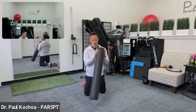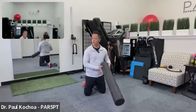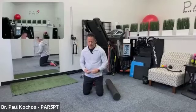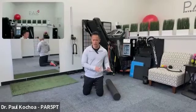You know, this is our medium density one. It's a standard black foam roller. It's 3 feet long, right? So we're just going to put that on the floor. And, you know, I did this with a client the other day. We want to be able to relax into this position. When we get on it, the first thing is like, oh, this might be uncomfortable.